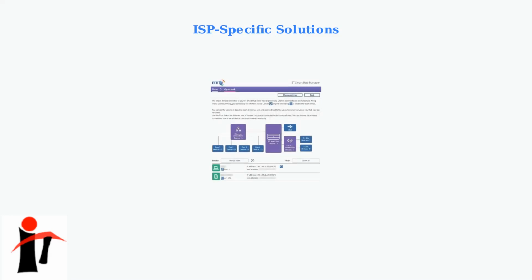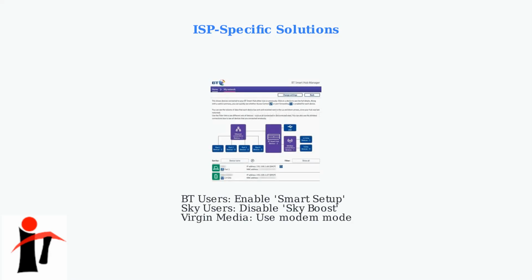Finally, some internet service providers have specific settings that can help. BT users should enable Smart Setup in their BT Hub Manager for optimized YouView performance. Sky users may want to disable the Sky Boost feature, as it can sometimes interfere with streaming devices.